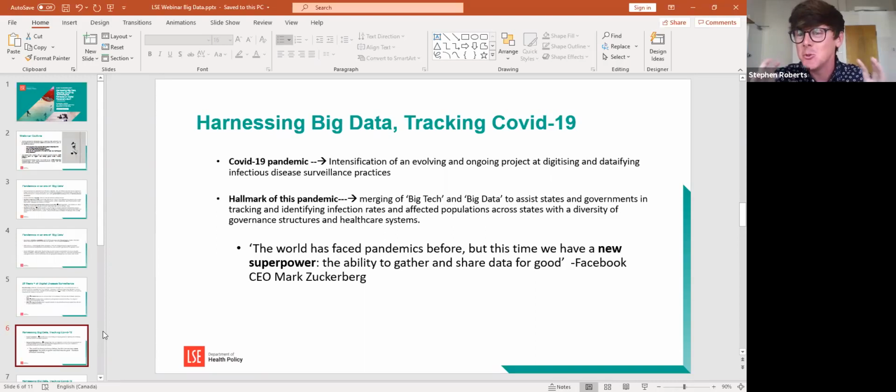Exemplifying this digital turn towards piloting new forms of surveillance and new surveillance technologies for tracking pandemic and infection is a quote: "The world has faced pandemics before, but this time we have a new superpower. That is the ability to collect, to gather, and to share data for good." This quote has been put forward, of course, by no other than the symbol of big tech, Facebook's CEO, Mark Zuckerberg.